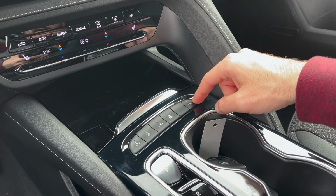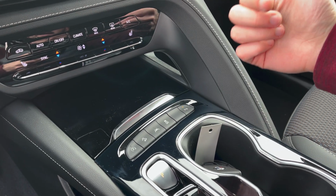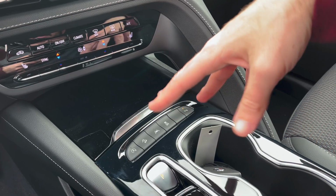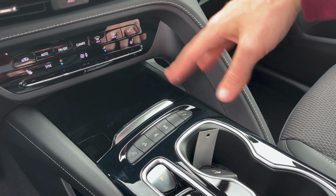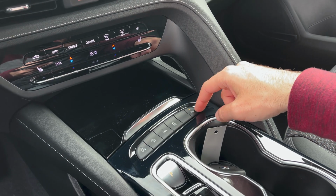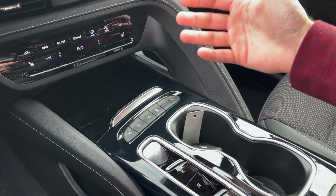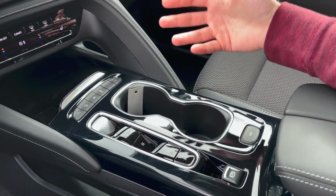The only time I have ever found a need to actually turn the sensors off is if I had a bike rack on the back, and the bike rack had these little straps that came and hung down, and the sensor would keep going off. So it is nice that you do have the ability to turn those off if you run into a scenario like that one.